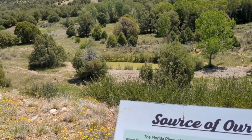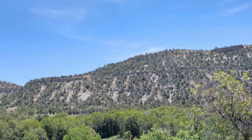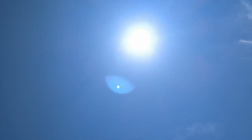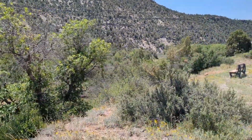And I believe that might be the Durango. I'm not 100% sure. You get benches and stuff. It's absolutely beautiful out here. It's hot. It's hot. I can't even see the sun. Where is it? Oh, there it is. Okay, I'm not going to look at it because I don't want to burn my eyeballs. Let's go see this, dude.